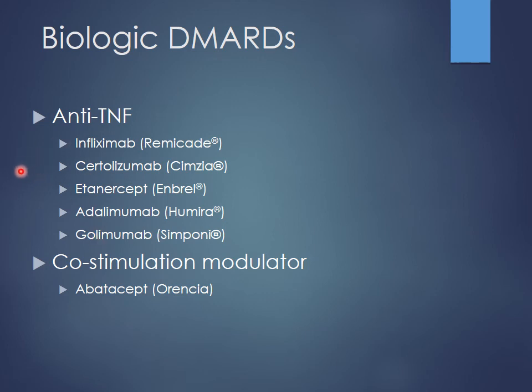How would you compare the price of these versus the traditional DMARDs? Very expensive, right? And then how do these have to be administered? Injectables, yeah. So some of these have to come into the infusion center to be infused IV. Some of these you can have in a pen formulation, so the patients can inject themselves subcutaneously. That's usually beneficial from a patient satisfaction standpoint. They can just stay home and give it to themselves.